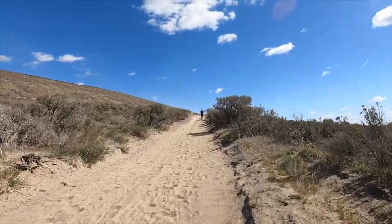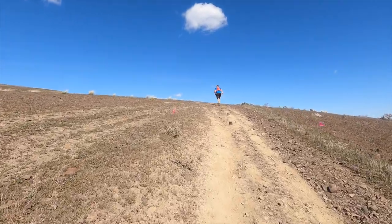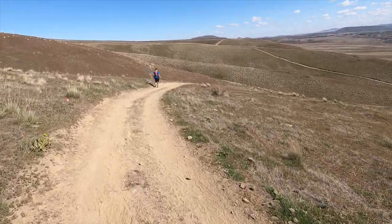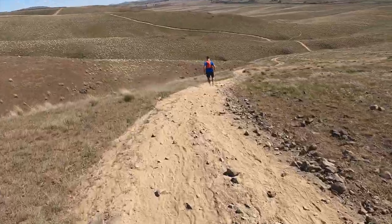Really fine, like ashtray sand or fine beach sand. Everything hurts. Thankfully, we're done with the really steep climbs on the Jeep Trail, but they were so painful. And now it hurts to run these flats. So I'm hoping it'll improve soon.